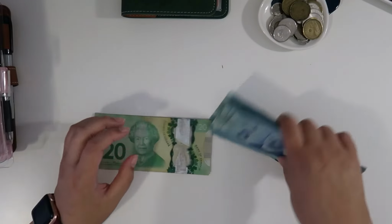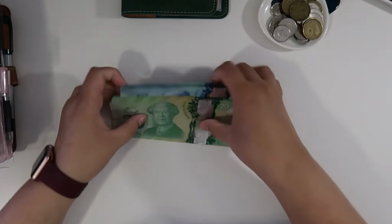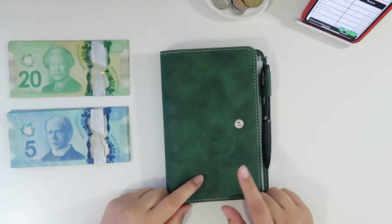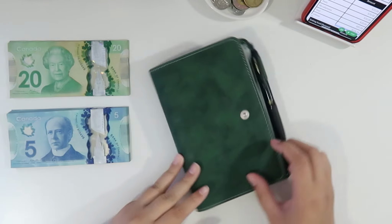I'm just gonna get this set up, and since we only have some 20s and 5s, I'm not gonna pull out my money box. I'm just gonna put this on the side, okay? So we're gonna go ahead and start with my makeshift wallet here.